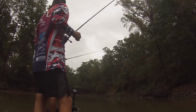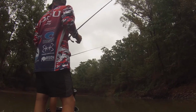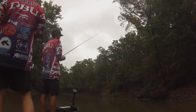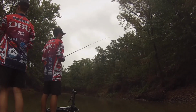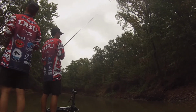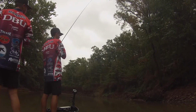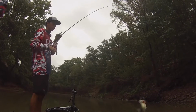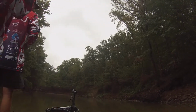Alright, so after just catching one keeper in the last spot, we moved to a creek where we caught one keeper and shook off a bunch during practice, and so I picked up a shaggy head, just had a feeling this would get me bit, and I got a little bite, and I caught it, but it didn't keep for us. First cast with the shaggy head.